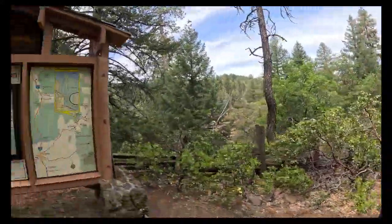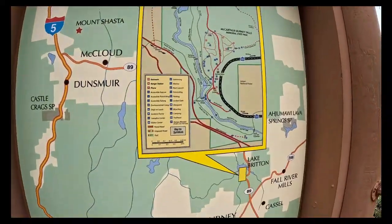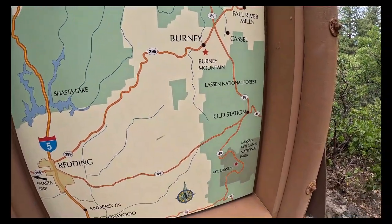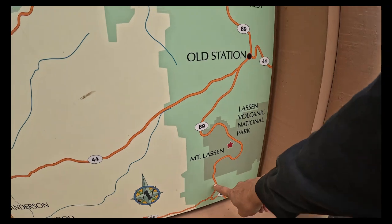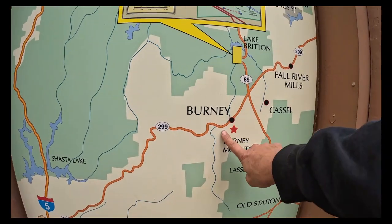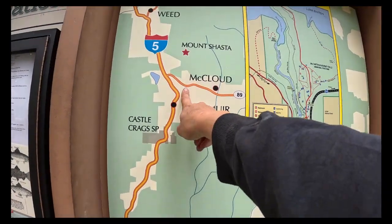Like I said, you used to be able to walk down there to the base of the waterfalls, but they have it closed because they're doing some sort of reconstruction. So now I'm gonna look at the map. This is the whole entire area. I was just down here, and now I'm here, and I'll be going there.